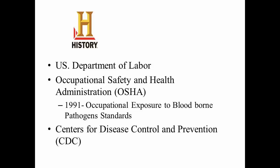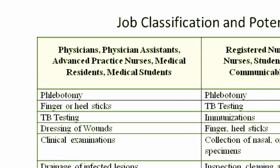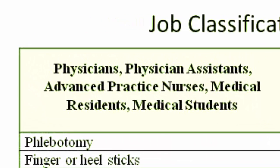All these agencies have guidance as to what should be done to protect healthcare workers from acquiring bloodborne pathogens. OSHA has set out the requirements for training, vaccination when appropriate, personal protective equipment, environmental controls, workplace practices, standard precautions, and post-exposure follow-up protocols. Persons who need bloodborne pathogen training are identified by job classification and potential risk to bloodborne pathogens by job duties. Here are the categories of employees at Summit County Public Health who need bloodborne pathogen training.